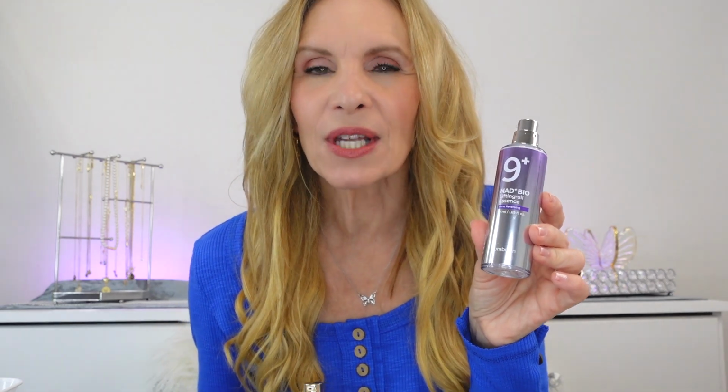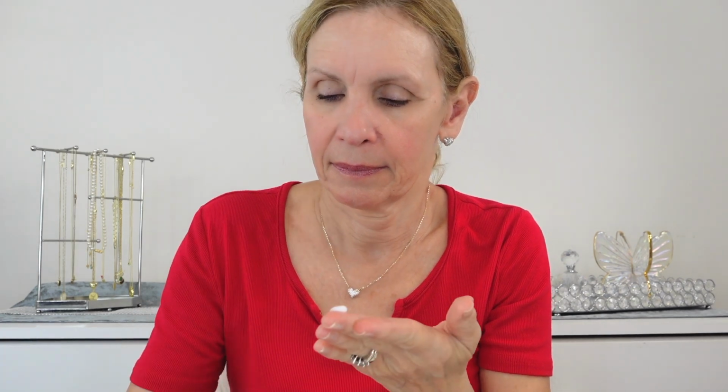And then I've been using this new essence from Numbuzin. I've taken other things out of my routine now so I can test this and see if it's really going to work great for my skin. I've heard wonderful reviews about it. They say on it, time reversing. We will see. But even the first use, I thought that my skin looked really hydrated.